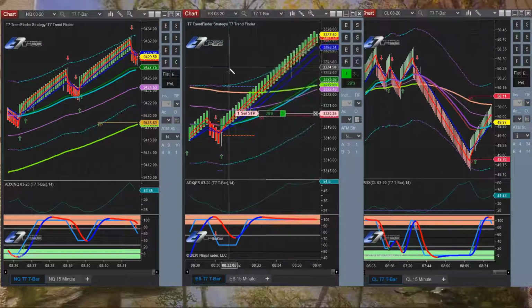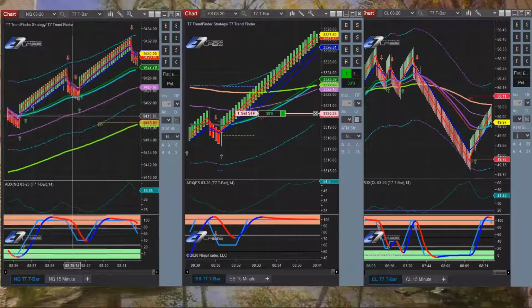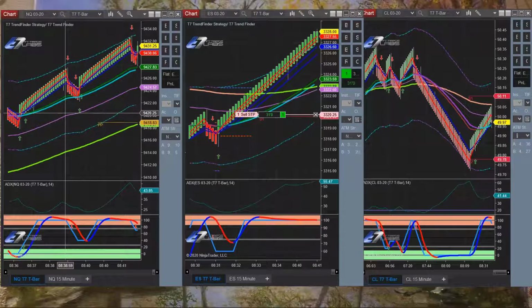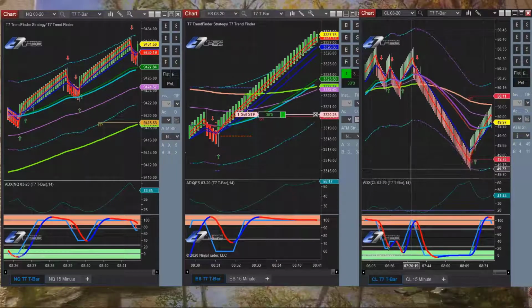So some really nice trades on NQ after we had a little choppy start. We turned it around. We not only turned it around, we took it from short. We came above the 200. We put it in on longs and gave some very, very nice trades. And now we're still in the trade on E-mini here with about 30 ticks.